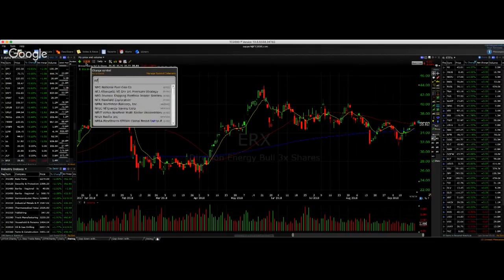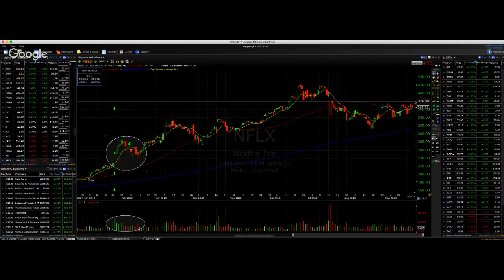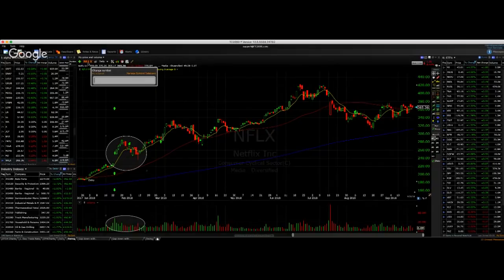Other positions, Netflix still kind of hanging out at our entry level, was in the 364s, sitting at 365. So it hasn't made that next push, and it's a little discouraging here that the Qs were up over 1%, and Netflix was down 0.4%. So we would have expected a little bit of a move here yesterday, which we didn't get.